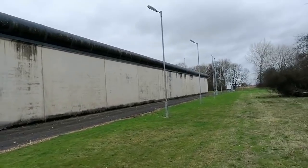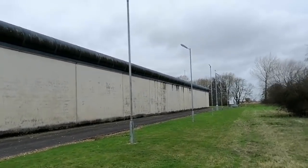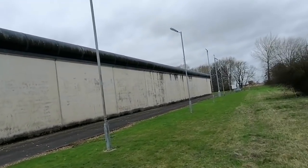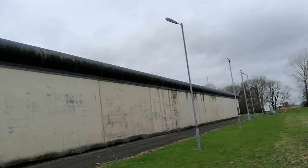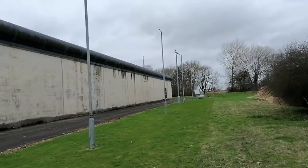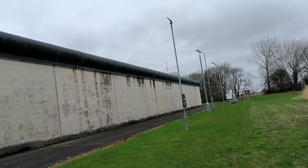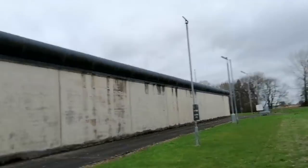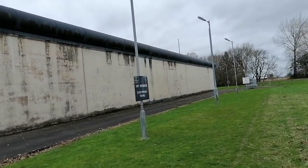He was then moved over to, I think it was Northern Ireland, and held in custody over there until 1999, when Paul McGee was released as part of the Good Friday Agreement. Yeah, so a bit of interesting history for you there about this prison.